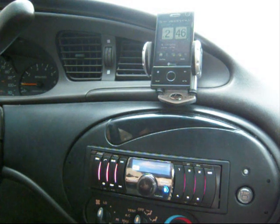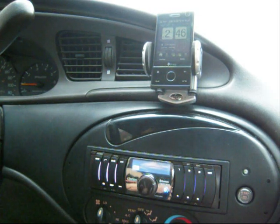Now, I can also receive calls, and it will tell me who's calling. Let's see how this works. I'm going to make a call.